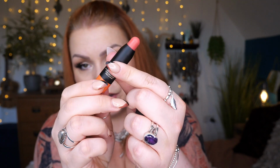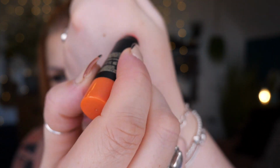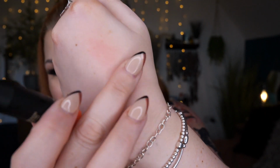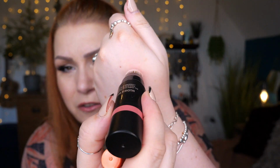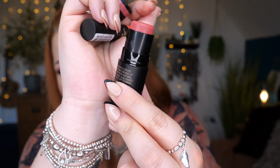Now it's more clear. So you'll receive this in shade Sunset Strip. Now with a little mini, you get to twist it up like that. I'll show you what the full size looks like. But it's a really pretty shade and blends out really nicely as well. But yeah, the full size, I can't remember the cost, is it like £28 or something, or £22? So you've got a little brush so you can buff it in. And then I chose Cherries because I wanted something different to this. So yeah, that's the full size one there.